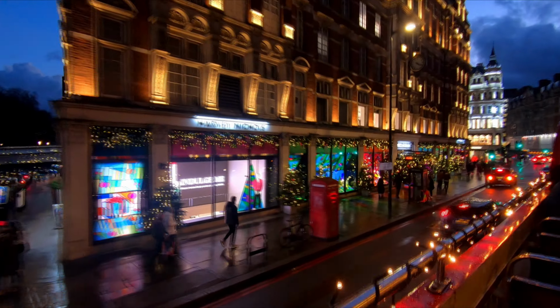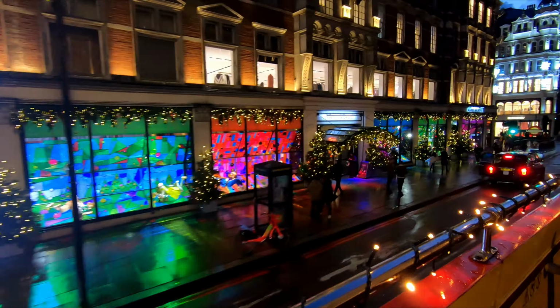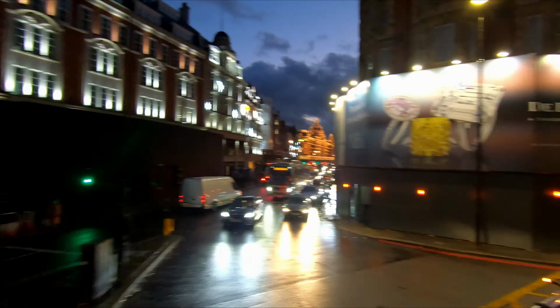Famous for its sumptuous windows, for its seductive, idiosyncratic, artistic displays, but no price tag. In fact, there's a saying in Knightsbridge: if you have to ask the price, you probably can't afford it. Harrods department store. There you can see it. But don't worry if you missed it. We'll be taking a close look at Harrods a little later on.